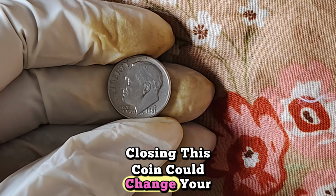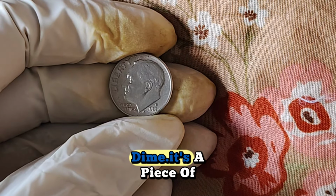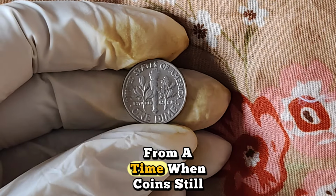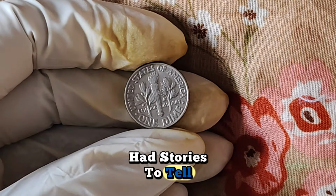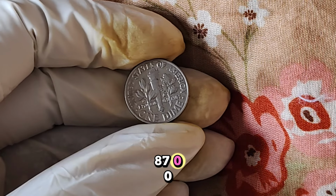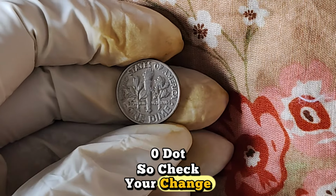This coin could change your life. This is more than just a dime. It's a piece of American history. It's a hidden artifact from a time when coins still had stories to tell. And it might just be worth $787,000. So check your change.